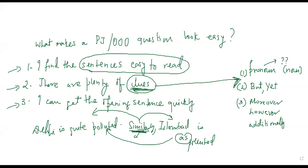Suppose I replace similarly with on the other hand, then what will happen? Tell me, what will happen to the information? Don't you think the information will change? On the other hand, Islamabad is not so polluted. Yes or no? Because on the other hand means contrast. So if Delhi is quite polluted, then on the other hand basically means Islamabad is not so polluted. Or you might also use conversely. This may not make sense, but this makes more sense with on the other hand. So you have to always understand that there are words which offer clues to what is happening in the sentence and with which sentence it is going to connect.